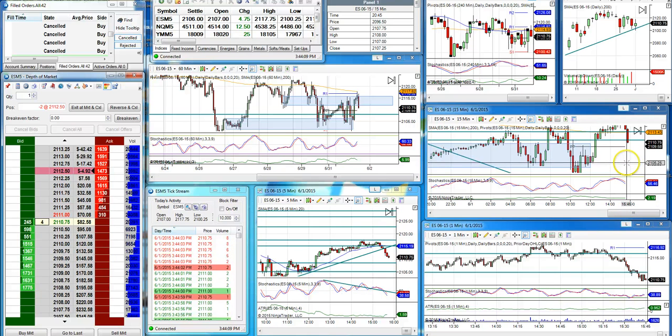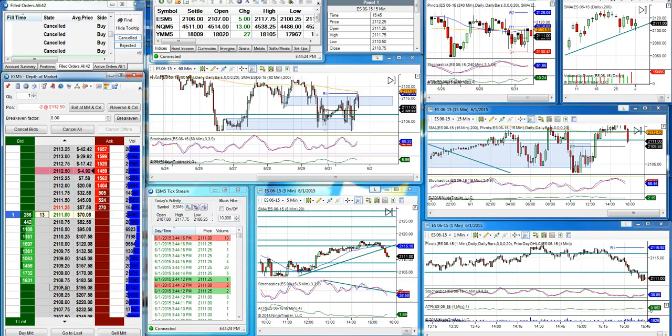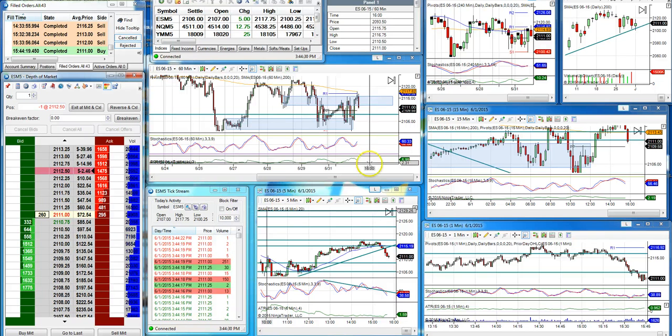15 minute bar is heavy. Just keep breaking down. Come back into this box. I'm going to take off one contract here if I can, because it looks like it may try to bounce. Okay, I'm out one contract, took 70. See if I can get the other one to flush out.